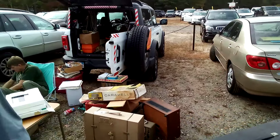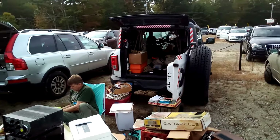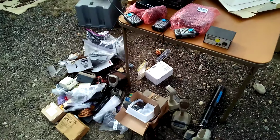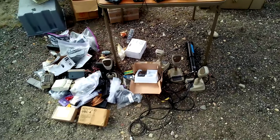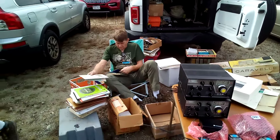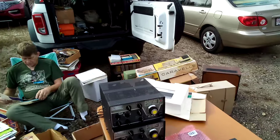Yes. Now I got a wide variety of things over here. It's just what you find all over the grounds, but you know what it is. You have to pick through the various goodies and you'll find something. Records.